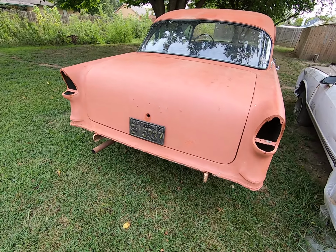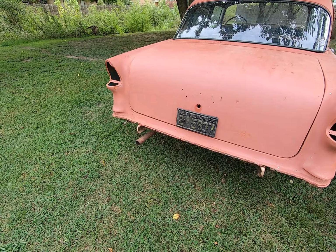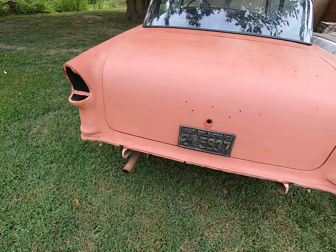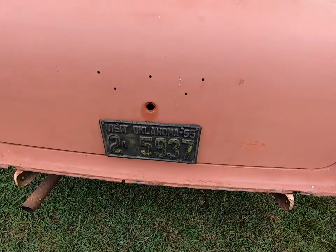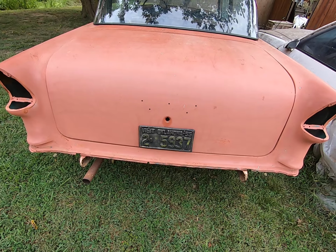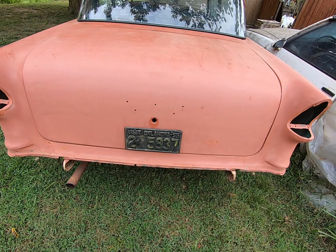All right, guys, got the 55 four-door parked around behind my house. It is really nice. I mowed the yard yesterday and I could actually move it around, so that's pretty cool. I had an old 1955 Oklahoma license plate. I'd actually spray painted that, and it's been in a box. Kind of tried to restore it back when I first got it.